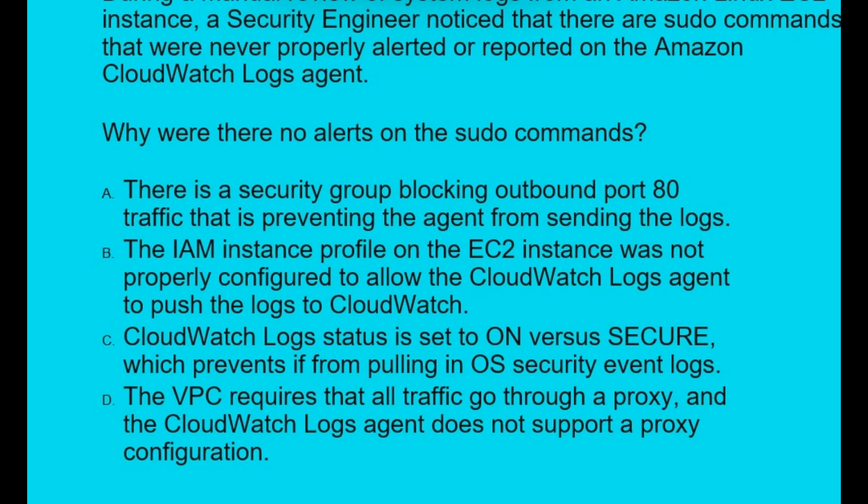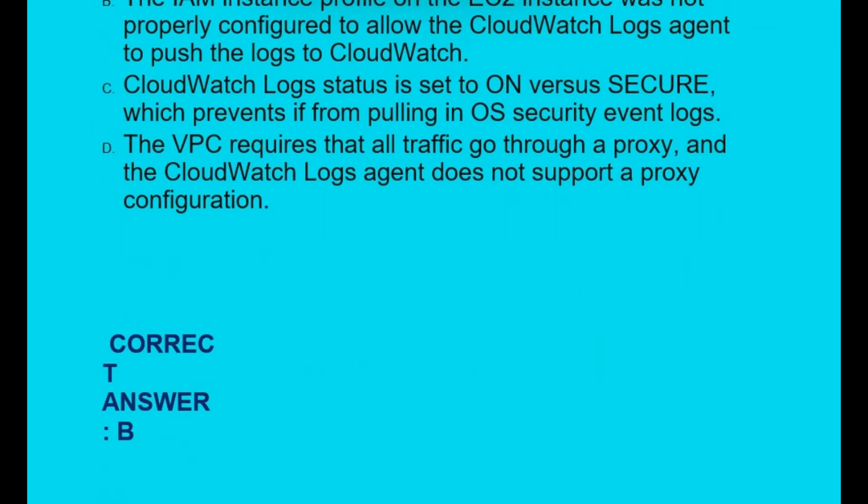Option C. CloudWatch logs status is set to on versus secure, which prevents it from pulling in OS security event logs. Option D. The VPC requires that all traffic go through a proxy and the CloudWatch logs agent does not support a proxy configuration. Correct answer is option B.